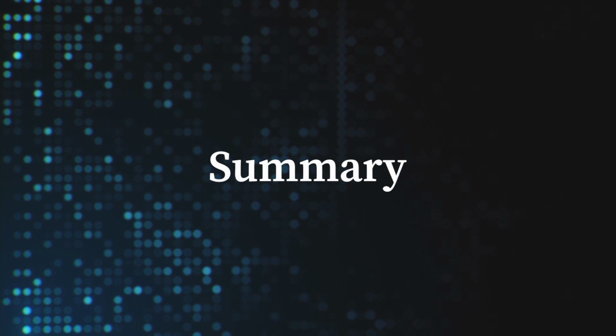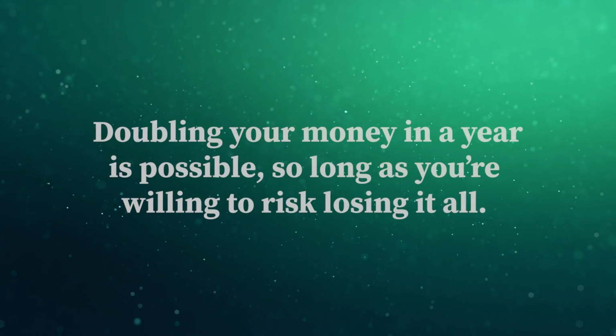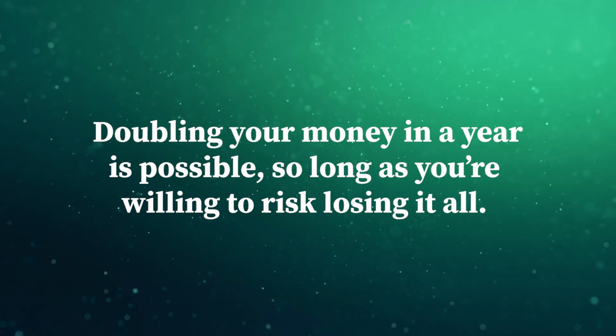So in summary, doubling your initial investment of $1,000 is a pretty insane goal. I've shown you how it is possible, as long as you're happy to risk losing it all. If you want to grow your initial investment for the long term, then attempting to double it is not a safe or sustainable approach.